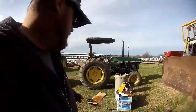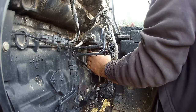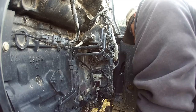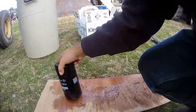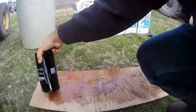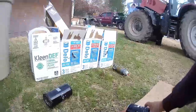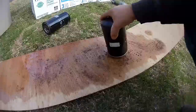That's where we're at right now. Just took the fuel filter off. It's full of crap. I'll show you in a minute. Working out here. A little bit came out of that one, but not near as much as it came out of the water separator one. There's still chunks coming out of this one.